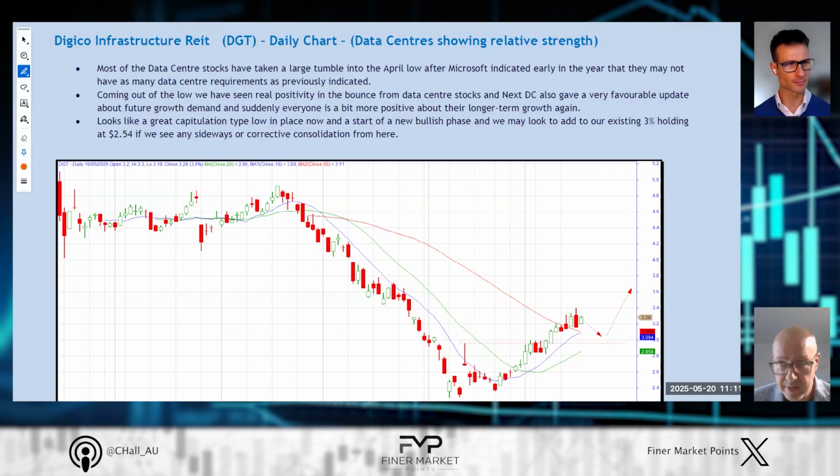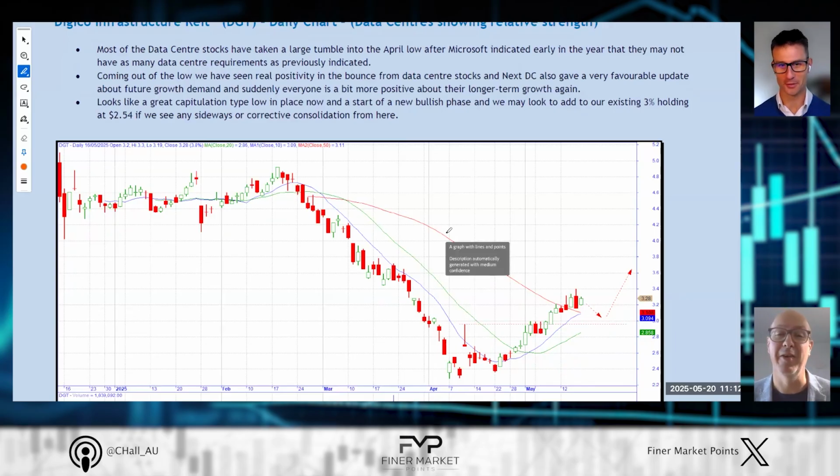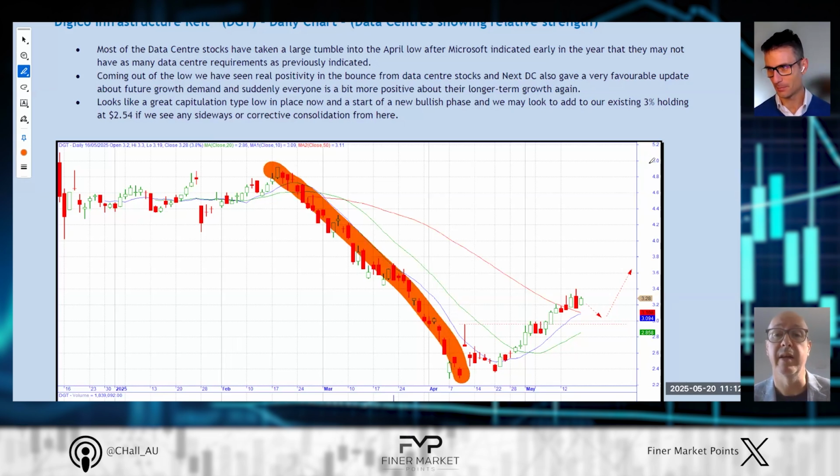Yeah, so it's a new IPO, Digico Infrastructure REIT. It's unusual to see a REIT go from 5 to 250 in the first few months of IPOing. But we did see quite a big retracement in a lot of the data centers here. So NextDC, I think HMC, quite a few had a pretty decent-sized pullback. I think Microsoft comments about maybe not requiring as many data centers as first indicated spooked the market, and it's seen a pretty strong sell-off.